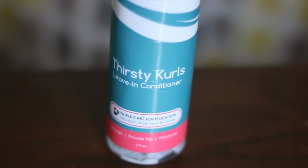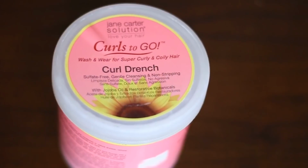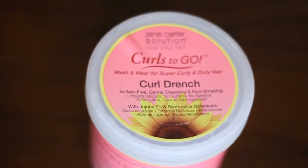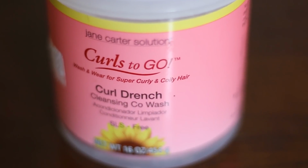Curly Bell Thirsty Curls Leave-In Conditioner. I don't remember not liking it. Jane Carter Solution Curls to Go Wash and Wear for Super Curly and Coily Hair. Curl Drench. What was this product? Oh! A cleansing cold wash. I don't use these things anymore.